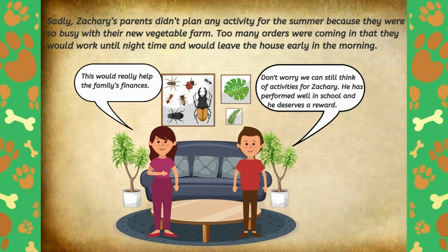This would really help the family's finances, Mom said. Don't worry, we can still think of activities for Zachary. He performed so well in school, so he deserves a reward, Dad said.